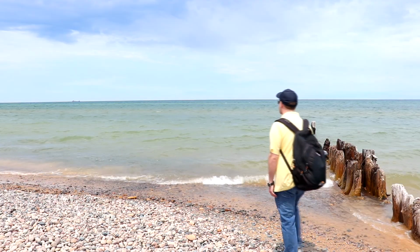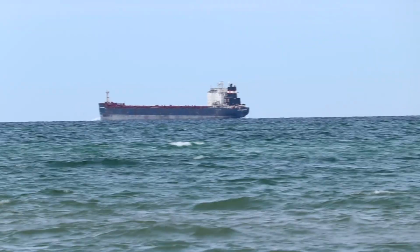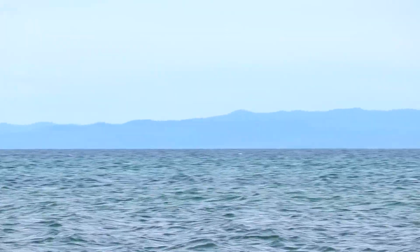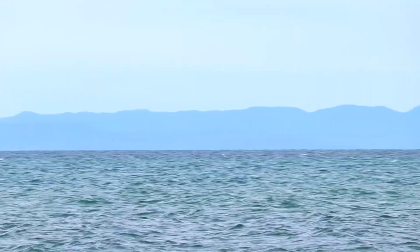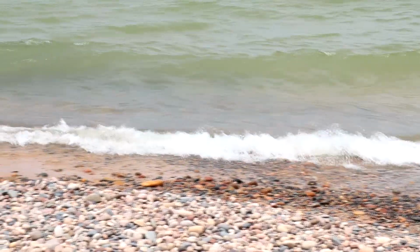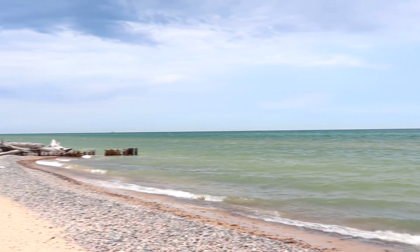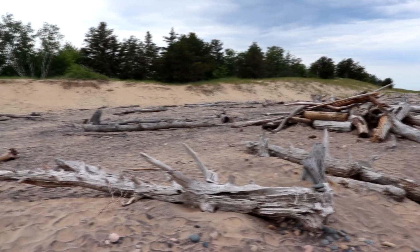And my friends, welcome to Lake Superior here at Whitefish Point. Lake Superior is what I like to call a beautiful menace. What I mean by that is that Lake Superior, one of the largest freshwater lakes in the entire world, is absolutely beautiful and breathtaking. But at the same time, it is known to be very dangerous, especially due to its numerous storms, which especially occur during the fall.